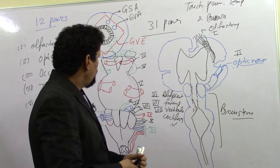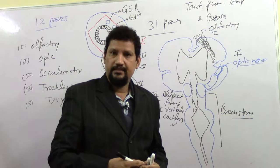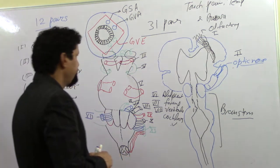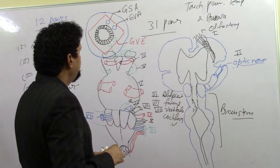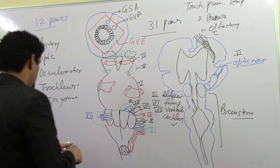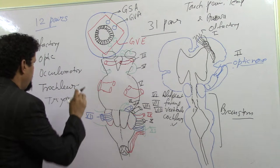Now, how to remember these nerves? Which nerve is sensory, which is motor, and which is mixed? Here is an easy mnemonic to remember. Remember this mnemonic.